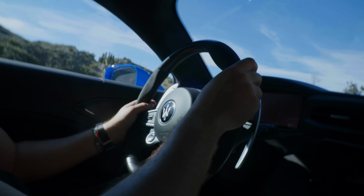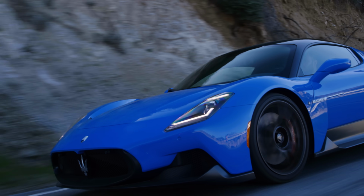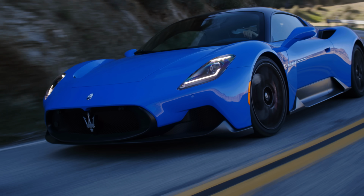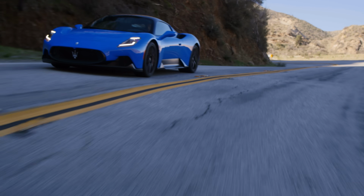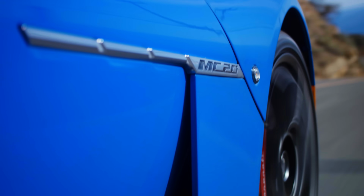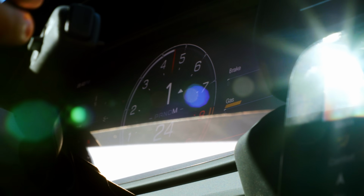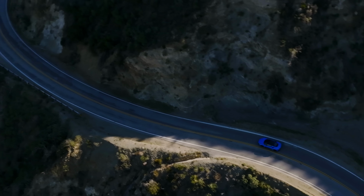The steering is only good when you're really putting weight into the front end. Otherwise, it's too light. So it's clear that the MC20 is a bit of a mixed bag in the driving department. However, over the course of a couple days with this car, I discovered that as you drive it faster and you spend more time near the 8,000 RPM red line, the car settles in its own scary way.